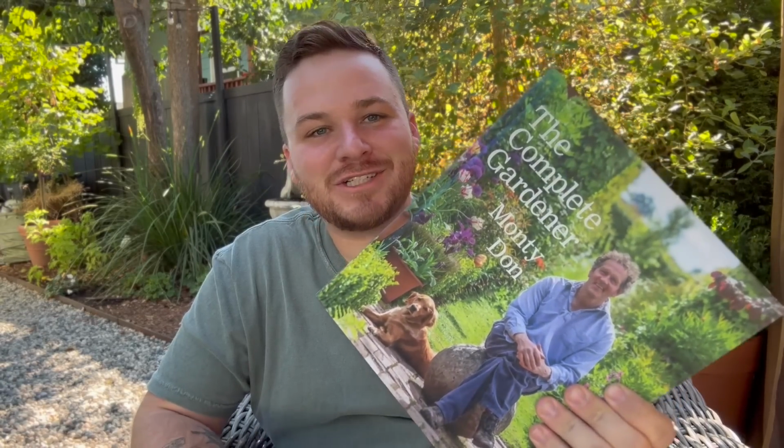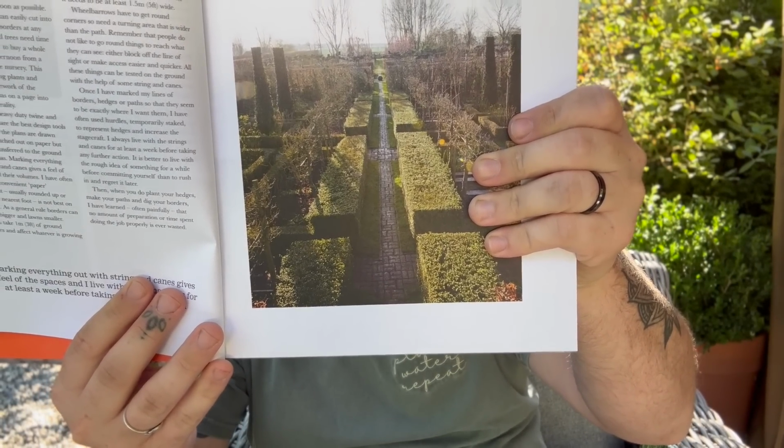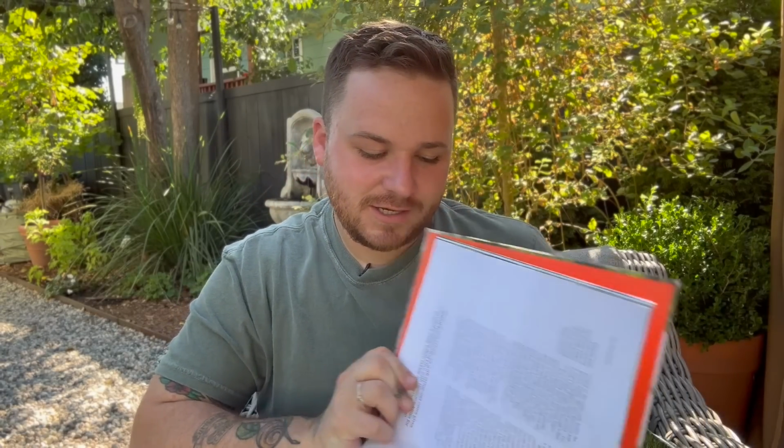And then speaking of huge inspirations, I had to grab The Complete Gardener by Monty. Oh my gosh, this is a fabulous book. This is also one that sits out year round, and it goes over essentials. It goes over his design. Isn't that spectacular? I just love his book.